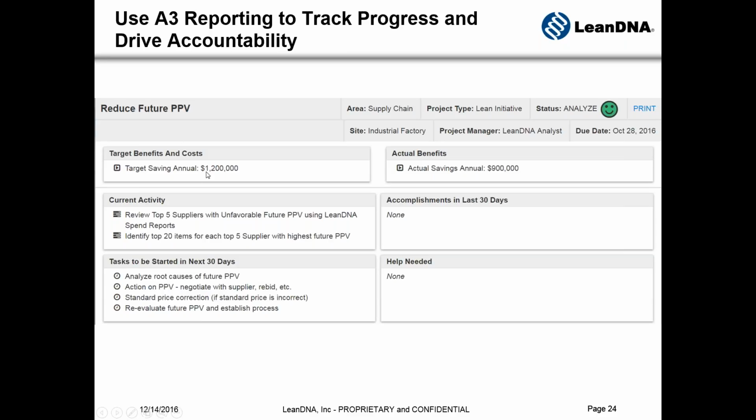The key things about an A3 are target benefits and savings, or target benefits and costs. What have you actually saved? So what are your targets, but what are your actuals? Who the manager is, where are you in terms of red, yellow, green? What did you get done the last 30 days? What are you currently working on? And what do you expect to get done in the next 30 days? And then do you have any issues?